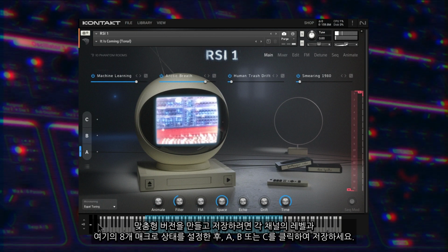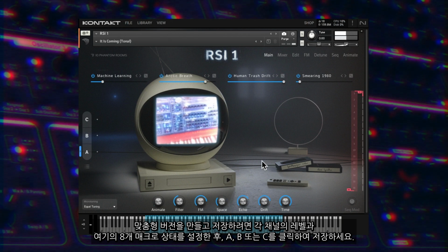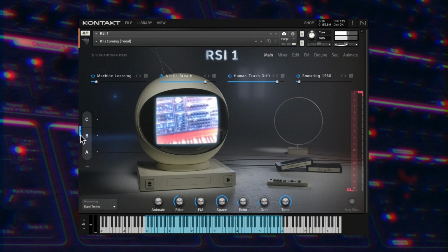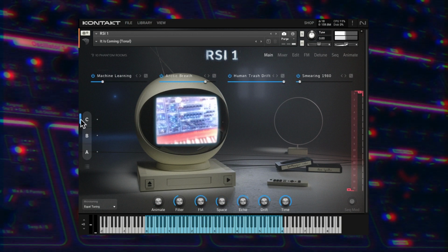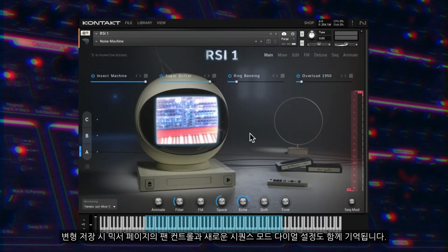To create a bespoke version and save it, set each channel's level and the state of the 8 macros here. Then save by clicking here for A, B or C. Variation saves also recall the pan controls on the mixer page and the new sequence mod dial settings.